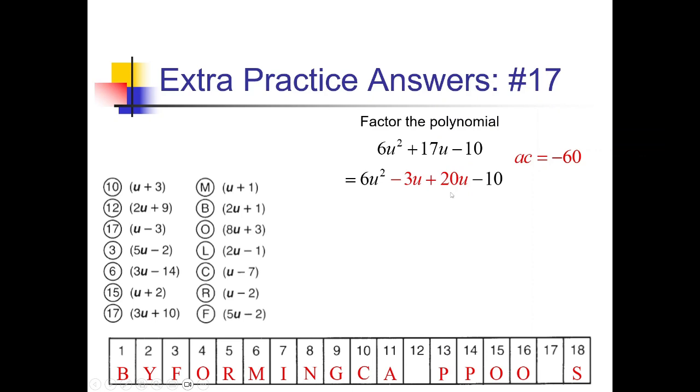Now we'll use some grouping. First two terms I can take out a 3u. That leaves me with 2u minus 1. For the next two I can take out a 10, and that leaves me again with 2u minus 1. So 2u minus 1 is our common factor. That gets its own parentheses. And then 3u plus 10 is the other factor. So I've got 3u plus 10 right here. That's 17. And 2u minus 1 is right here. That's an L. So 17 is L over here.